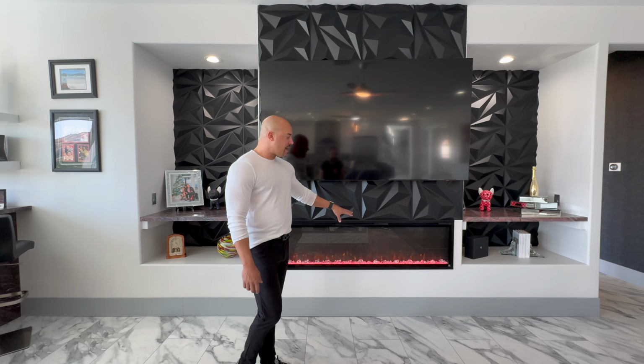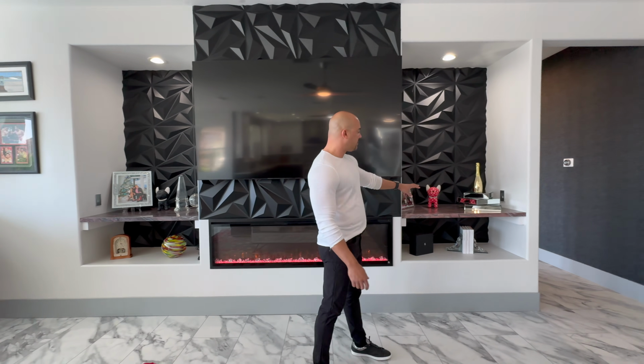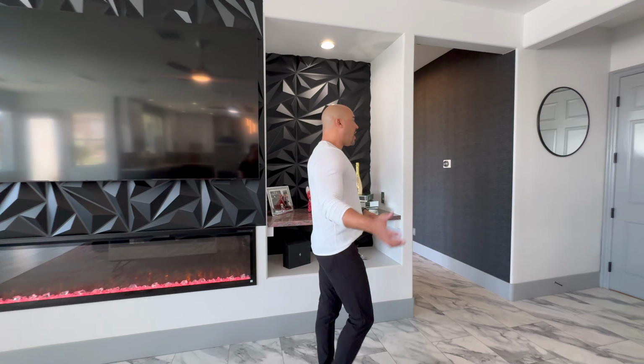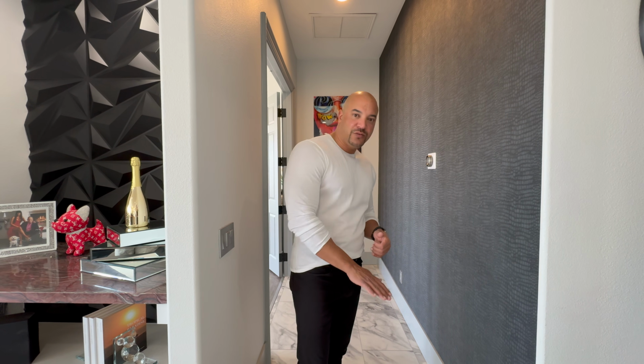This is a little bit on the nicer end. I believe it's a Touchstone. So a nice fireplace. And then of course, we have symmetry, so we have the same matching array on the right side. All right, now let's head towards one of the primary suites. I say one of because this house has two primary suites. I would say this is the secondary, like tier 2 primary suite. The main one's really upstairs.